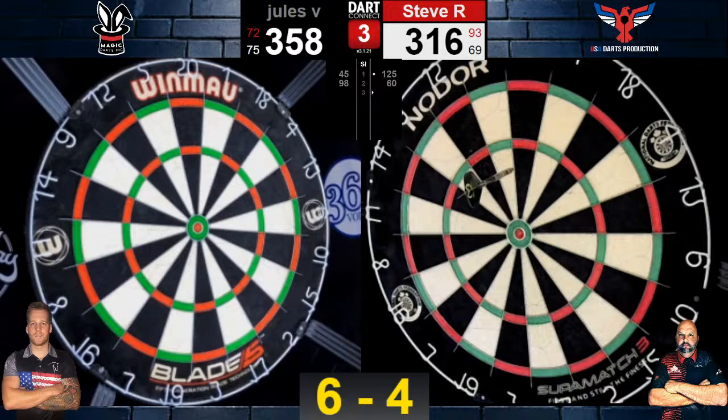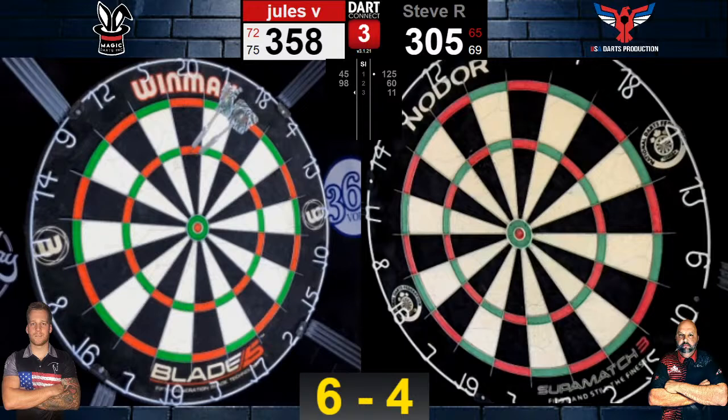98. Donnie Sniper Ram in the house. The guy we're going to have to get on USA Darts. He's a big 11. Great shooter out of Oklahoma. Had him on quarantine darts a couple times. Great player. 99.